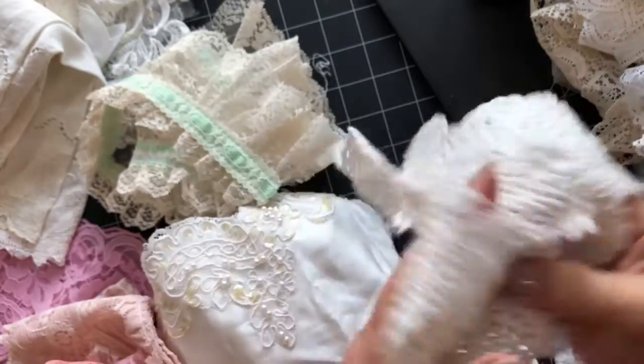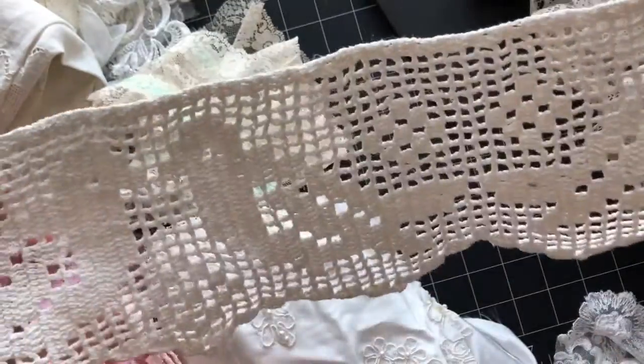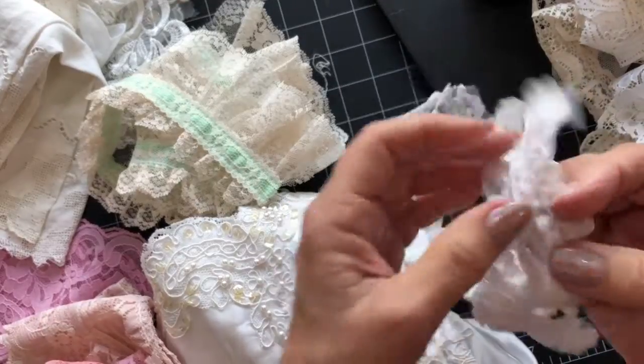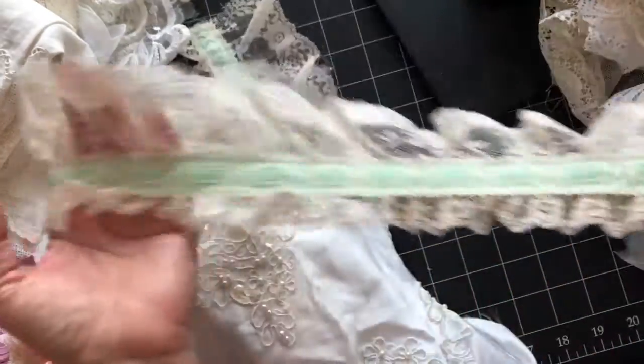And she's always cutting stuff, you know, and getting little pieces off of things that she buys. So these are just gorgeous. And she gets good prices on everything because she buys stuff at a great price. She's good about scouting out all that good stuff.